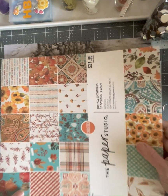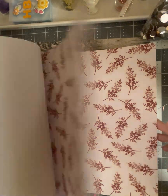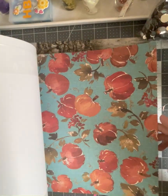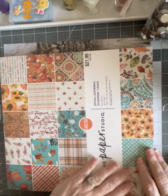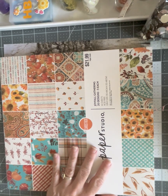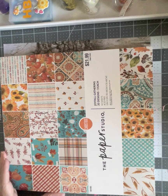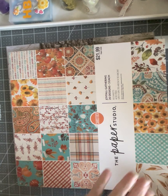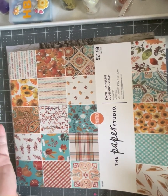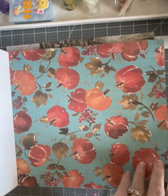And then I found this bad boy, and I think I'll keep it at this distance because you can see the whole sheet. It's a 12 by 12 paper pad from the Paper Studios called Joyful Gatherings. It's part of their new line, I think. That's why so much stuff was clearanced. I'm going to do a quick flip through for it. There's 20 designs, 3 of each, so there's 60 sheets. And I just loved the coloring in this. Look at that. Beautiful teal pumpkins.